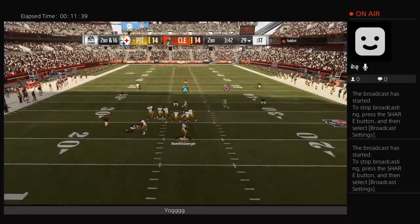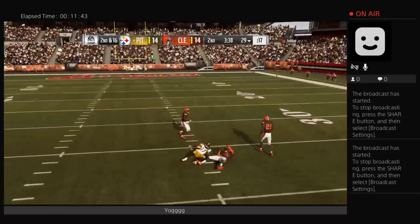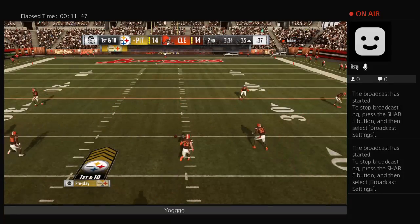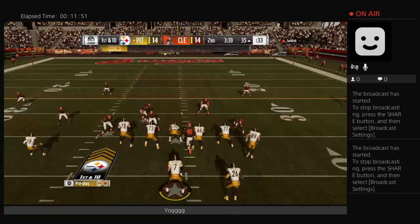Now Roethlisberger to throw on 2nd down. He's going to fire one deep over. Well, this is taken in. It's complete. And he's going to get this down to the 35-yard line. That one goes for 36 yards.